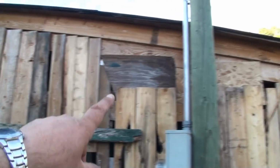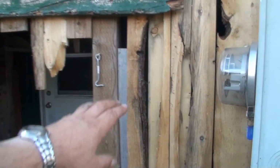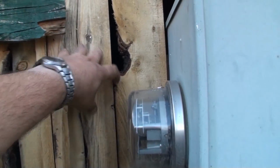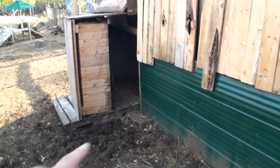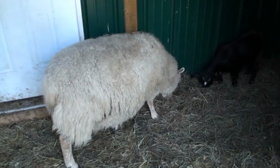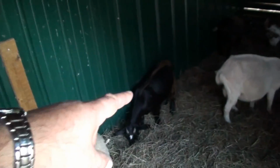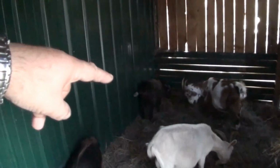So this is just all scrap wood that we get from a pallet company. Of course, they can't use this type of stuff for pallets. It's just too weak. But it's great for building shelters and for burning in our wood burning stove. So there's one opening, so it's kind of sheltered, so they can go in out of the wind. And this is Lambert and Carly and Snow, Patches, and Coco back there.